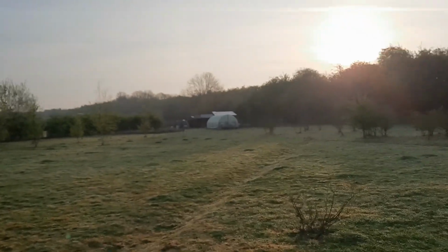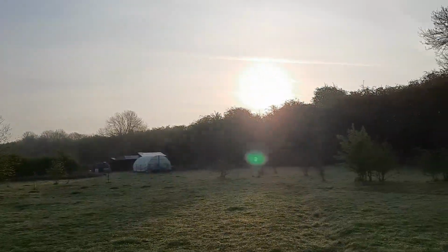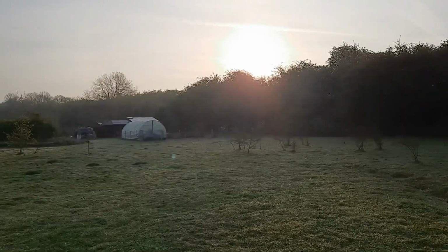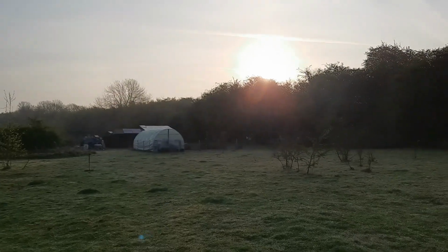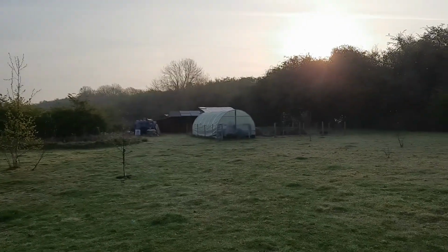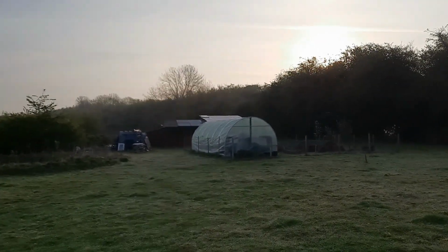Bit damp on this grass. I don't know if you can see that on the video or not. Morning dew, very pretty. Hopefully we'll have a repeat of Friday and Saturday in terms of weather. Started off a bit cool, but then quickly brightened up and got actually quite hot in the afternoon. I can hear the old cockerel crowing away in the background there, so when I get myself in, opened up, sort the chickens out, and we'll have a little chat and see what I can get done today.